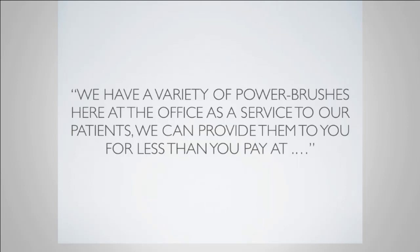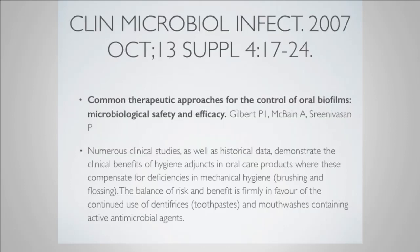What you need to do is investigate what fits your budget, what fits the patient's budget, and provide a wide array. I will often tell patients we have a few options, where do you want to start? And we allow them to decide what best suits their budget. Like I said, any type of power brush is going to be better for the patient than a manual brush.